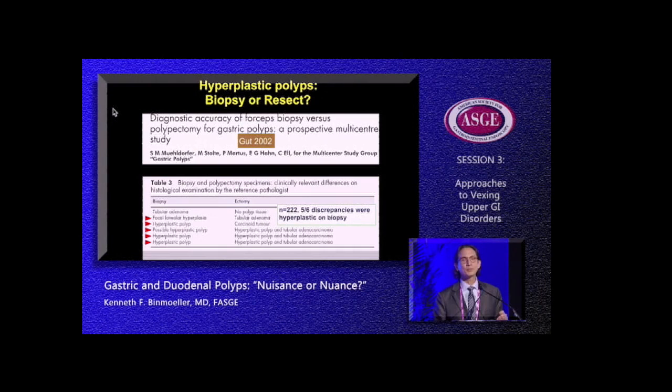This study showed us, comparing biopsy and polypectomy results, that among 222 patients, 5 of the 6 discrepancies were in patients with hyperplastic polyps on their biopsy. On the polypectomy specimens, three had foci of adenocarcinoma. And in two cases, it was a completely different diagnosis. It was tubular adenoma and a carcinoid tumor. So you must resect these polyps.